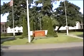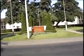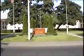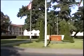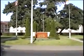Starting off the video, Greg and Betty's vacation in Europe 2005, a little bike tour of Rhein-Main Air Base before it closes. This is the headquarters building right here. It's got the German and American flags.